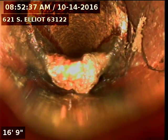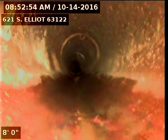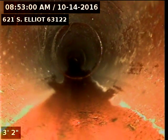Right here at the cast iron, I'll go over the cores and come back. Some minor roots again. Now back out of the line. This now concludes the videotaping of this sewer.